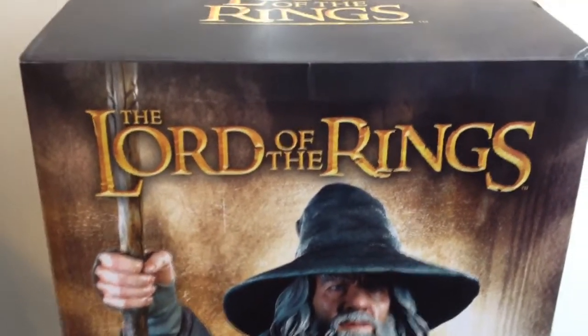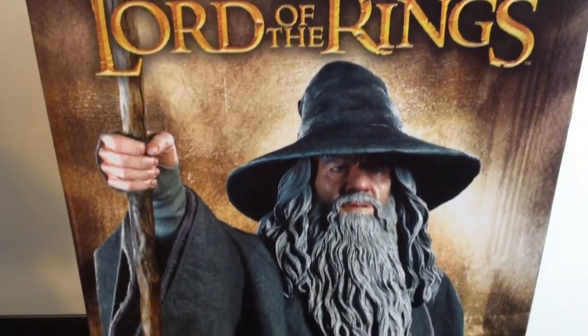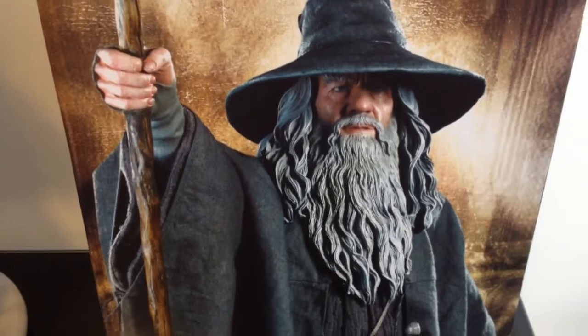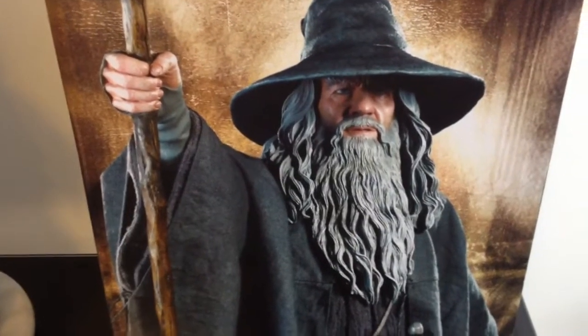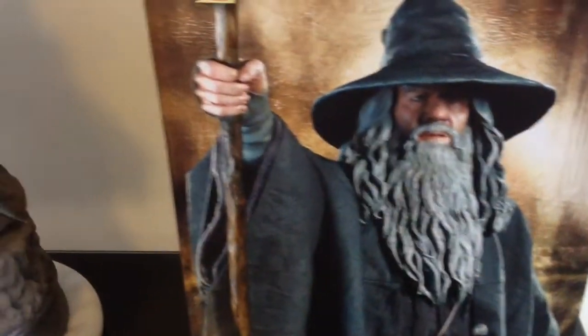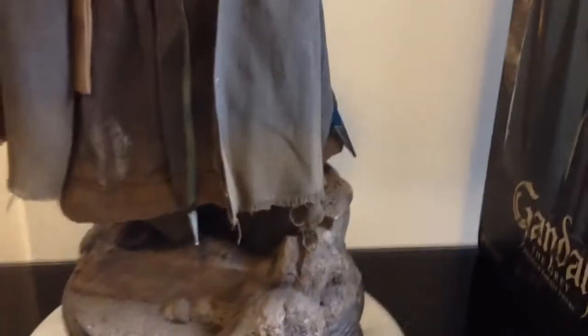So you have your polystyrene insert, and you have the body. With the exclusive you have the two heads, and you have the arm that holds the staff. Let's go take a look at the piece itself.